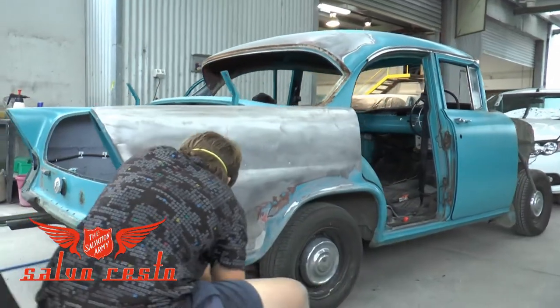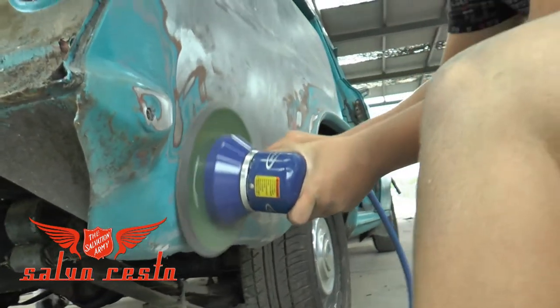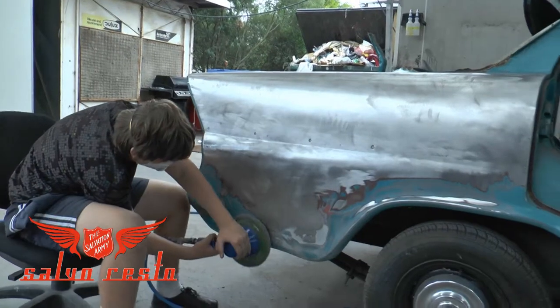Well, I have been sanding the back right of the car. Your hands end up like jelly, but it's not as hard as you think it is. Yeah. Put it on and it starts just going away.